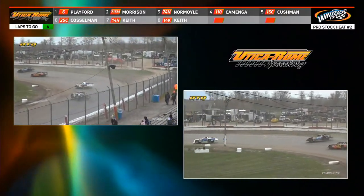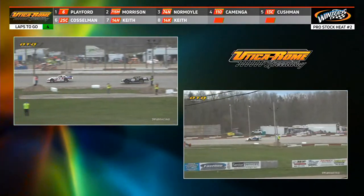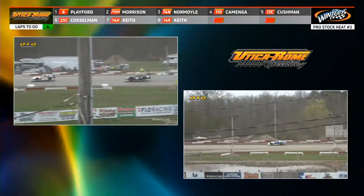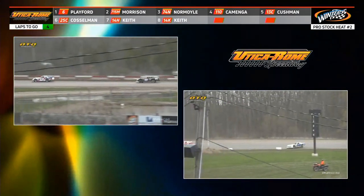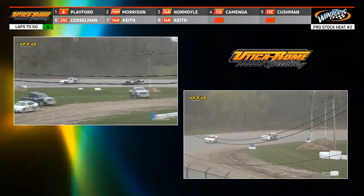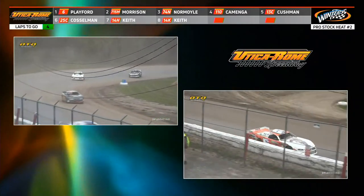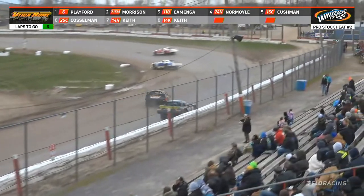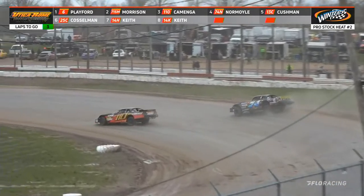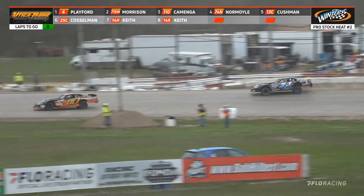Clayford continuing to set the pace. Cameron Gay right through the middle, closing in on Norm Boyle for the third spot. Good battle for that third spot going on right now. As you see, double box. Now we jump back to third, and Cameron Gay will slide underneath Norm Boyle. Morrison is closing in on Clayford. Good battles going on here at Utica-Rome.